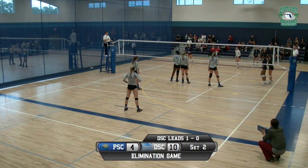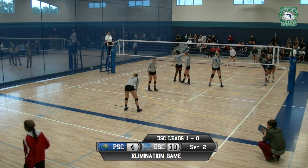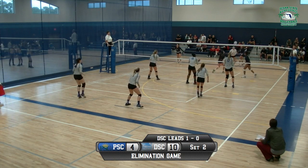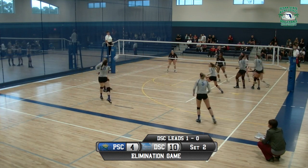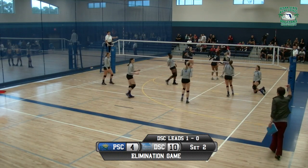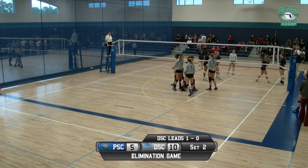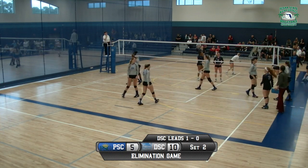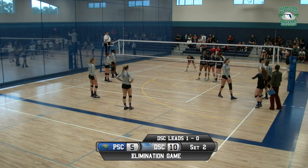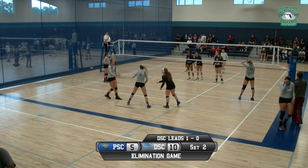Stange checks back in for Pensacola. Janjusevic serve is to Stange, and she'll swing as well. An overpass though. Stange is there to handle it. And at first it's picked up, but it's picked up as another overpass, and Stange this time puts it down. Stange comes up with the kill, and she will serve. Pensacola 5, Daytona 10.